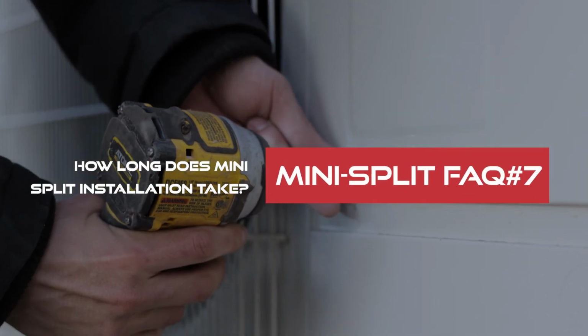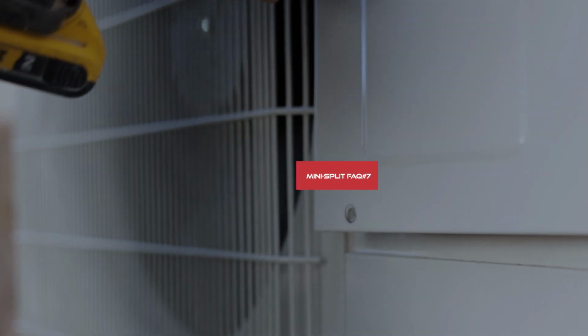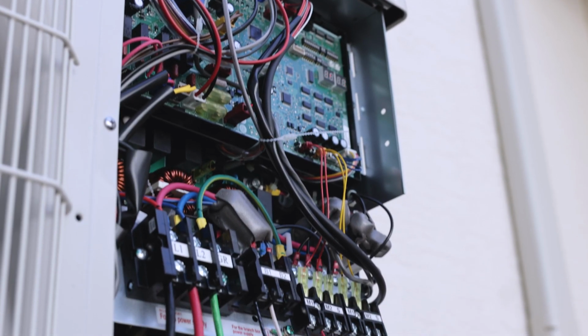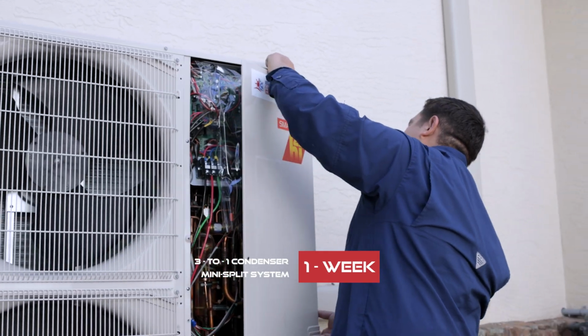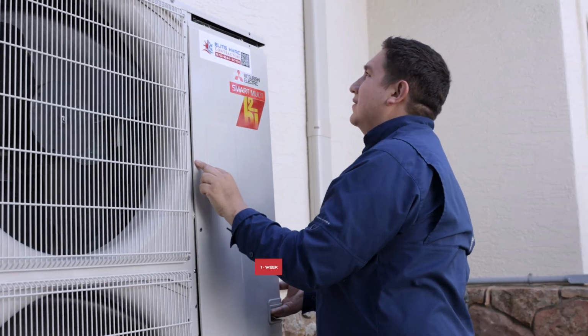How long does a mini split installation process take? After we finally get the approval of the HOA or your design review board, for our most common type of installation, which is 3 indoor units to 1 condenser, you're looking at about a week from start to finish. One factor that determines how long the system is going to take to get installed is whether we can install the mini split indoor units near an exterior wall versus having to put them inside your home on an interior wall, which would require a little bit more work to take those lines outside.